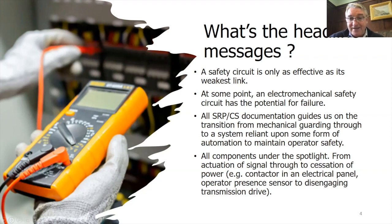So whether that is a light beam and somebody putting their arm through a light beam, or some other method, right through to the point of the cessation of power. So the contactor in the electrical panel, and the operator presence sensor through to physically disengaging the drive. So really, if we think about these points here, then we're summarizing a point that every part of the circuit is important.